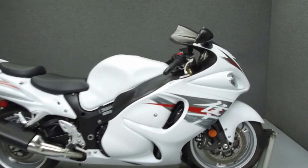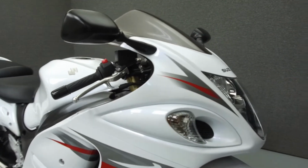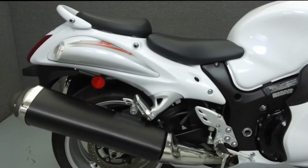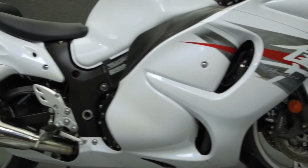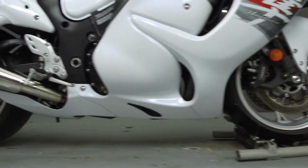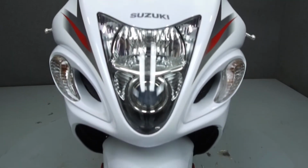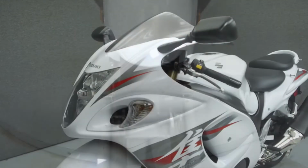Today we're going to take a look at this 2012 Suzuki Hayabusa with 1,987 miles. Powered by a 1,340cc four-cylinder engine with a six-speed transmission, the Hayabusa puts up 197 horsepower at 9,500 RPM and 114 foot-pounds of torque at 7,200 RPM. It has a seat height of 31 inches and a dry weight of 573 pounds.